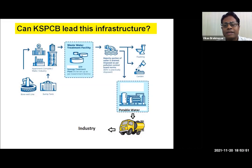There is an apartment complex, they are buying borewell water, they are buying tanker water which comes from either borewell or some lake bank, or they have their own source of water which is borewell. They pass the wastewater to their STP sewage treatment plant, and they use a portion of water for flushing. So for the sake of meeting norms, people show that we are using so many quantity of water for flushing and garden, but predominantly what we have also seen is they sometimes mix fresh water when there is smell in the flushes. So predominantly most of the water gets wasted.